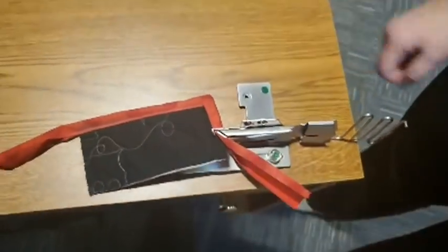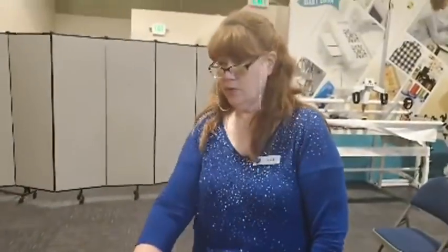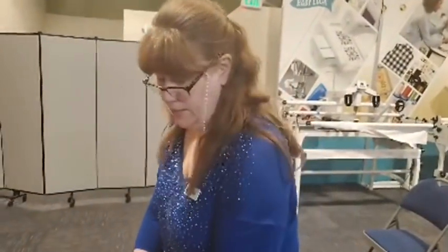So it can turn corners. That was the question that we were getting. And rounded corners are much easier, especially if you have the strips on a bias. But if you did need to do a square mitered corner, then it is possible.